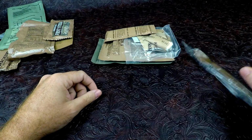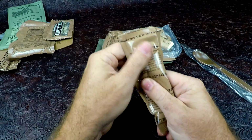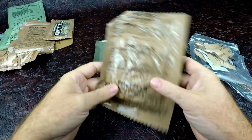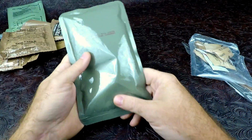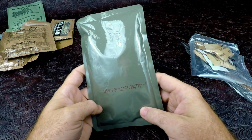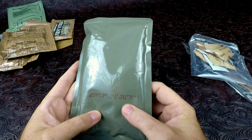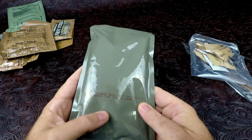Standard issue MRE spoon. We have a package of peanut butter. Accessory pack, we'll get to that here in a second. We have a package of pretzels. And we have our main, creamy spinach fettuccine. This has a production of 6007.